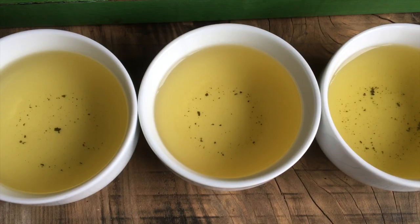The way I look at stuff like this is, if I'm evaluating these three teas based on the soup color and the clarity and the consistency, as well as the crumbs, sediment so to speak, then I'm just using it as a point of reference, as something to take into consideration.